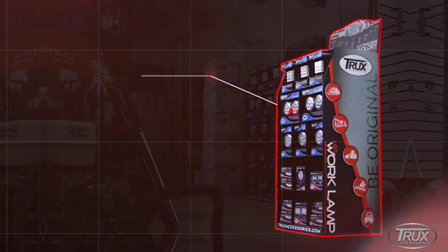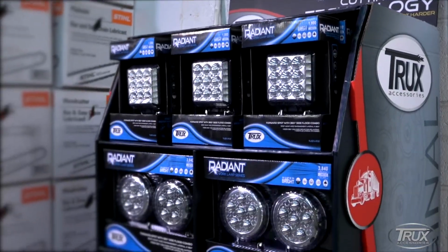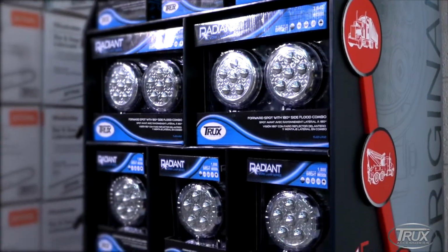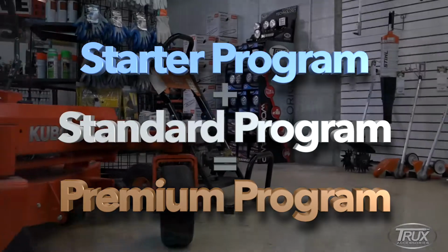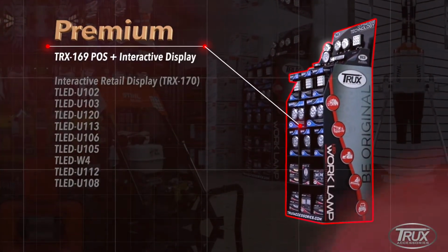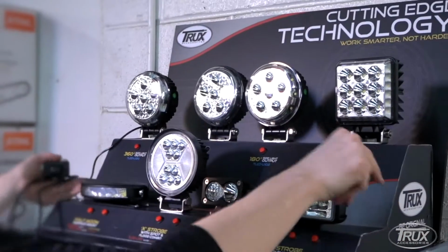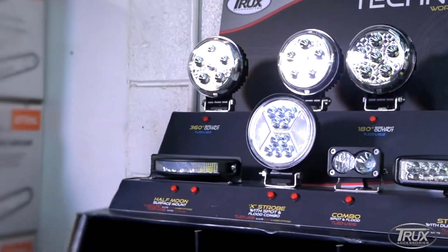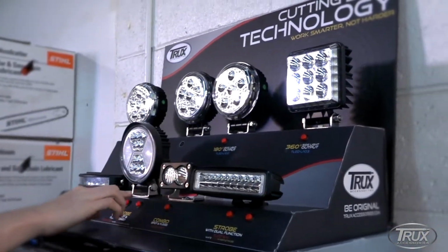This is the intermediate program, which includes an exciting POS display with a marketing header and a wide variety of innovative cutting-edge work lamps. When you combine the Starter and the Standard Program and add more products, you've got Truck's Premium Program. This top-of-the-line program comes complete with a POS display, Truck's latest cutting-edge interactive work lamp display, and a range of innovative work lamps to make your showroom as attractive as possible.